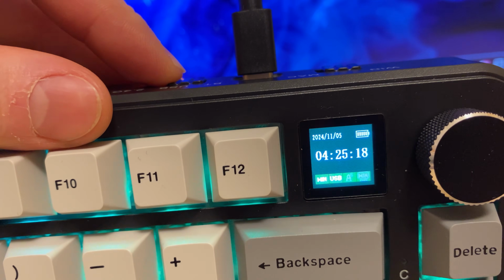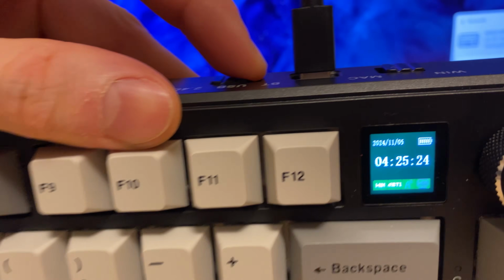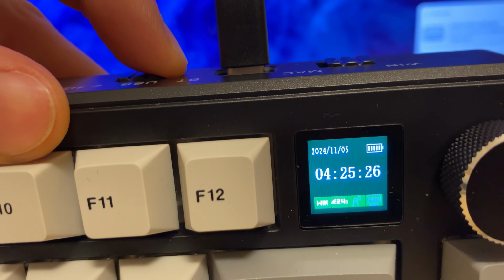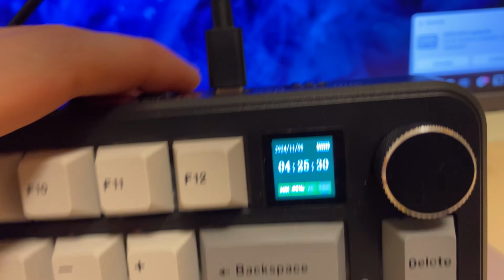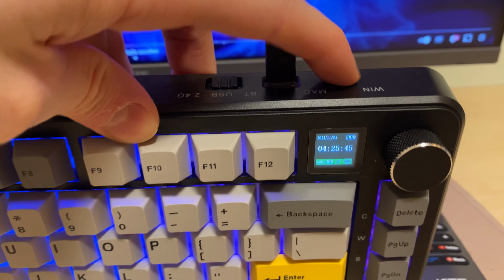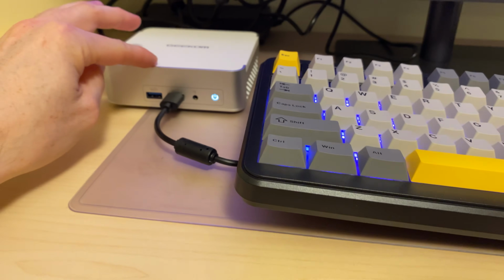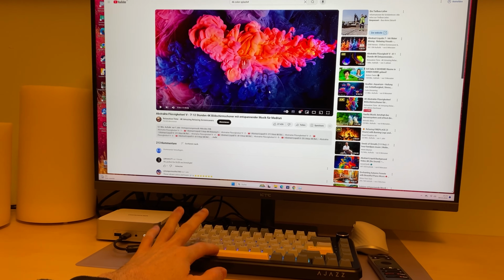We have the USB, we have the Bluetooth and the 2.4G. And right here we can also see the caps lock right there. And again, the switches are up here, and you can easily connect it with the cable. Just hook it into the PC, and just like that we can control it. And typing feels amazing.